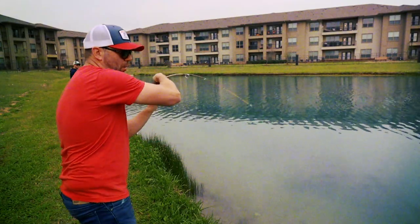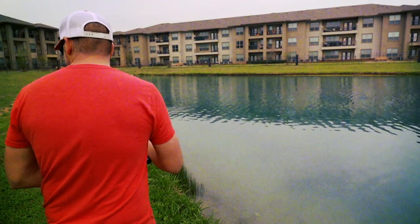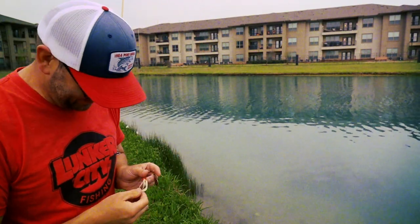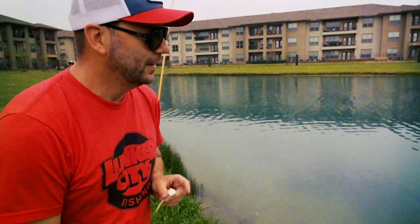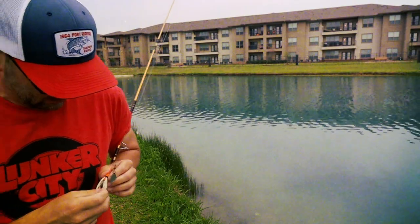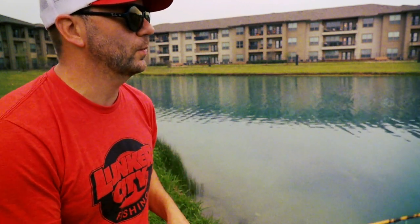There's one. Oh, ho. You're striking right on that edge, huh? Oh, for Don. Well, I had one. Yeah, they're hitting. I'm seeing them hit. He came up and smoked it, and I smoked something else. I don't know what happened there, guys. I just did not set the hook nearly well enough.